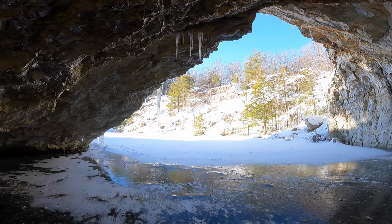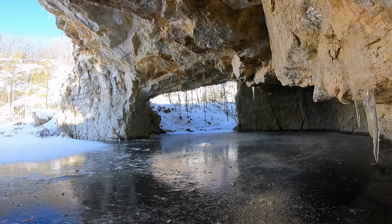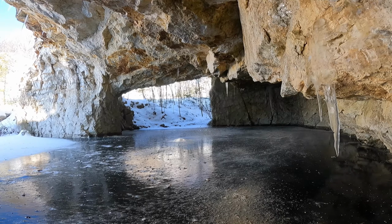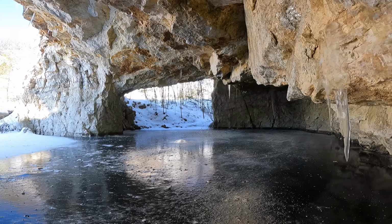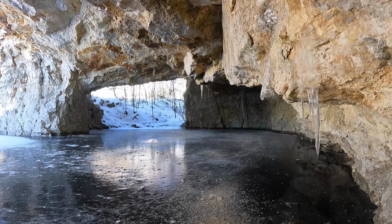So I was just down here getting a few pictures and enjoying it, and this hawk came screeching. I'm thinking I might be where he lives, so all right. Well, time to head back now.